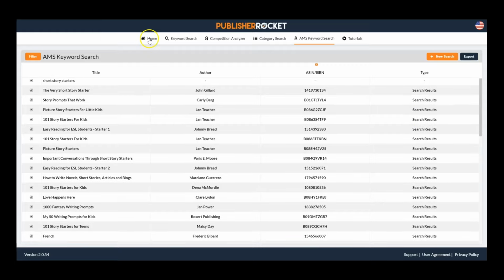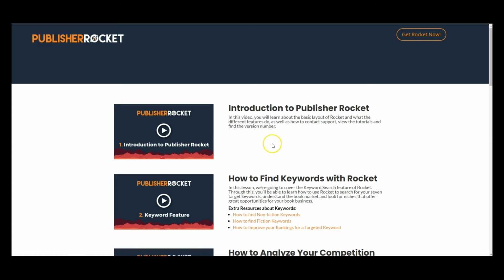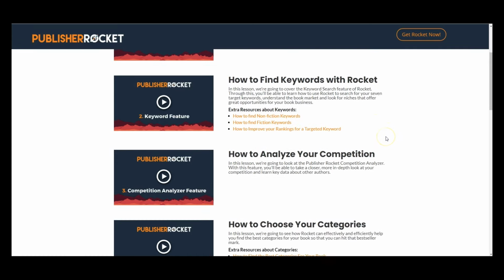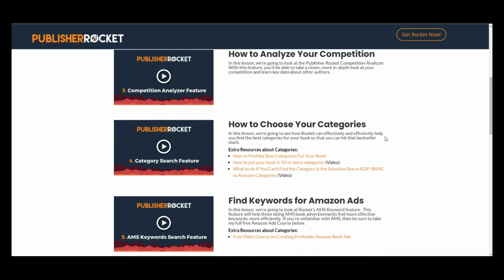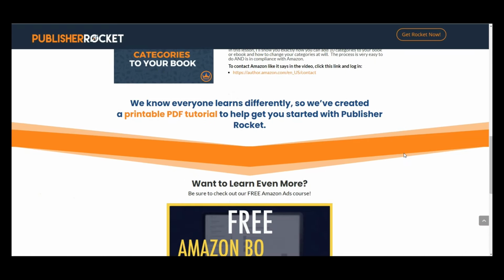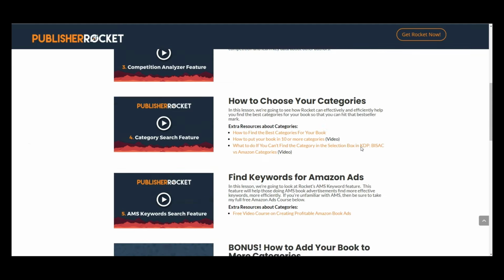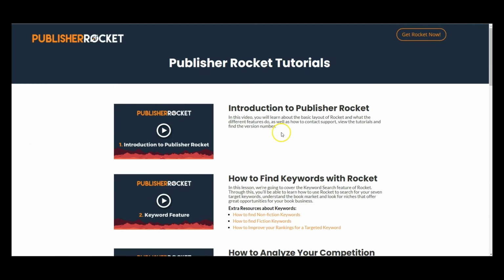So let's do our final check of what else Publisher Rocket offers. So it also has tutorials. So the tutorials are an excellent way of being able to find out other information. And it will give you an introduction to Publisher Rocket, finding keywords, how to analyze your competition, how to choose your categories, finding keywords for Amazon ads, adding more categories to your book. There's a heap of information here that you can use. So I definitely recommend you have a look through that as well.